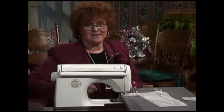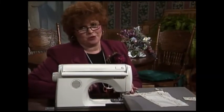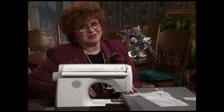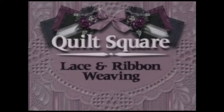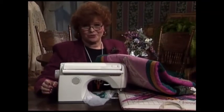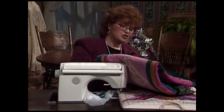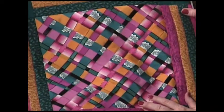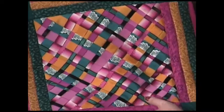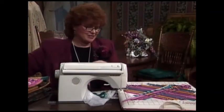Next, I have a really pretty quilt square for you with loads and loads of colors, and of course, it is ribbon weaving. This absolutely beautiful quilt square has ribbons just woven all through it. But if you will notice here, it isn't just ribbons, there's a little bit of lace too. There's a little trick in that. Let's figure out exactly how it's done.